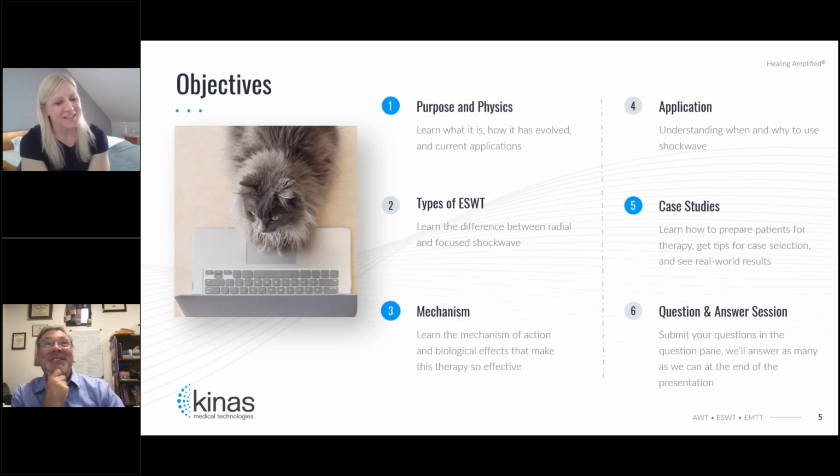So yeah, we're going to look at different kinds of mechanisms in the shockwave. We're going to look at the types of shockwaves we have, so there are differences between radial and focused shockwave. Then we're going to look at some of the mechanisms behind the purpose and using the shockwave and how it biologically affects the body, and why it's so interesting to get a non-invasive approach, and what's in the science and what we can see in our patients.